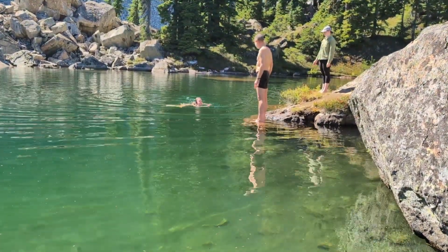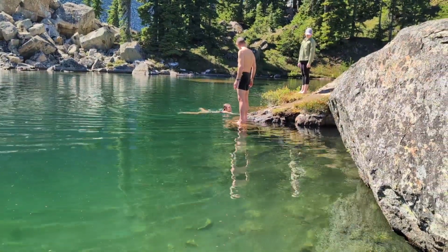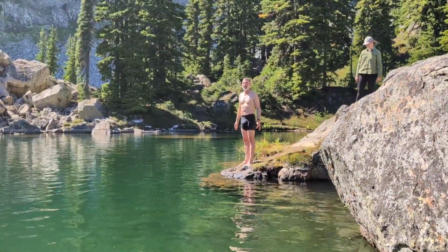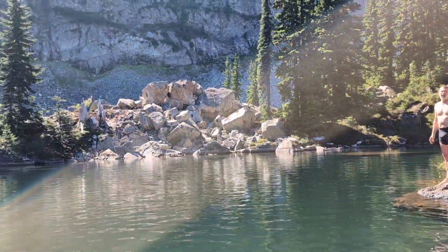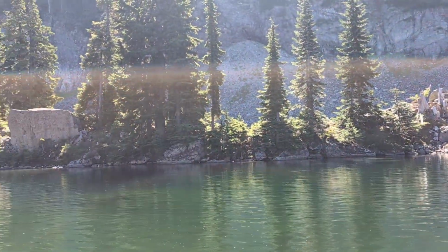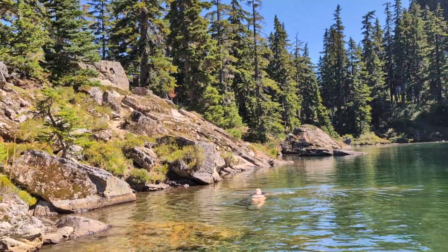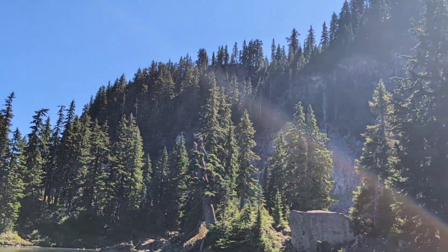Weather gotta go. You gotta get out and stand in the sun for a while. Yeah, I know. We're at the super secret Snoqualmie Lakes at an undisclosed location. And we're going swimming. Well, most of us are. Some of us think that it's too cold. And some of us are right.